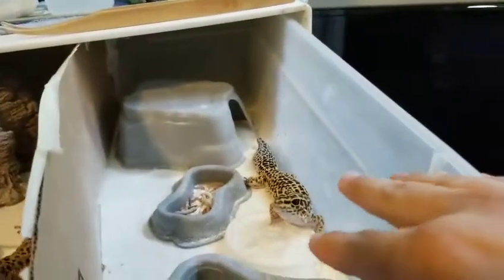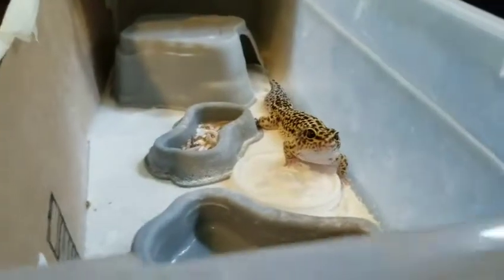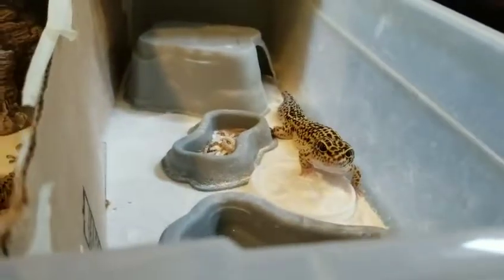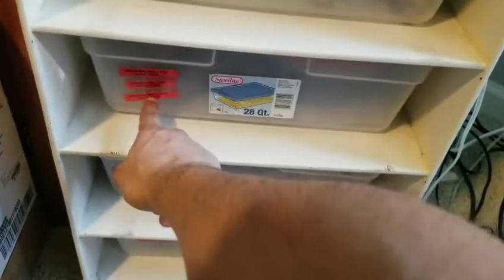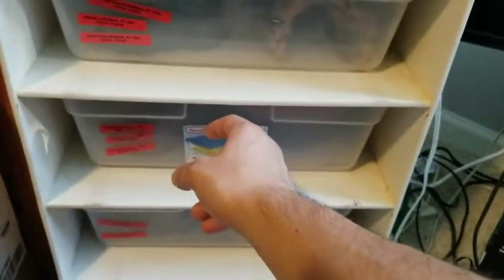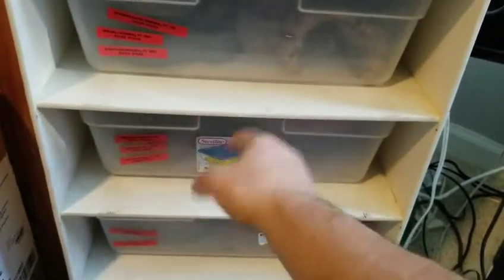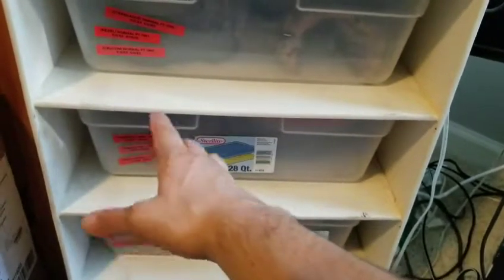Alright, so here we got my leopards. This is Big Boy. He looked at my finger. Big Boy is Het Eclipse, Het Bell. So hopefully next year he'll go to Tristina, which is a bell given to me by Tristan. I named it Tristina. So that'll produce Pos Het Eclipse bells, and Pos Het Eclipse, Het bells.